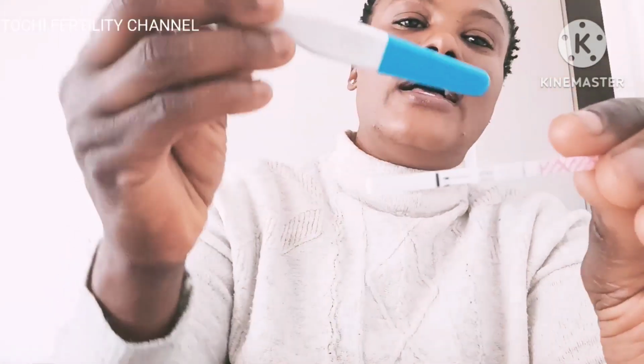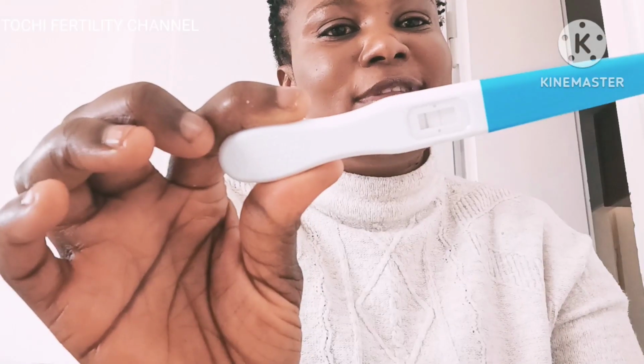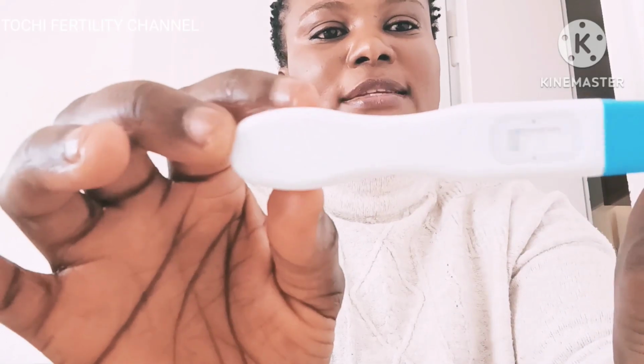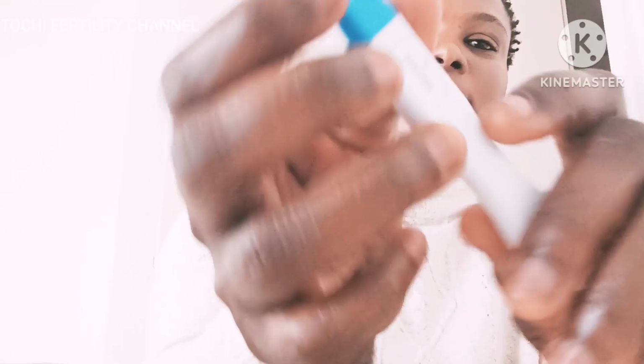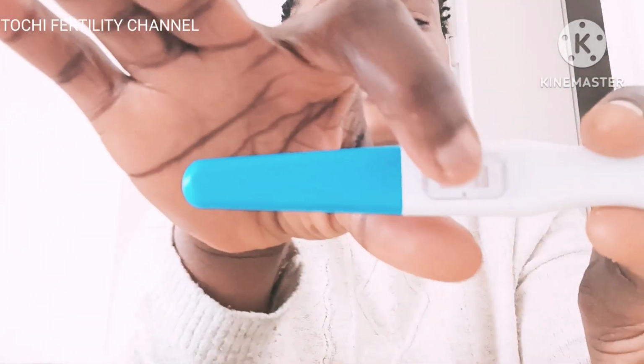But when it is positive, like this is another ovulation kit. These are the ones that I used before I became pregnant. So you can see the two lines now. I hope you guys can see. Let me turn it the other way around. You can see the two lines, the control line and the test line, they are positive. If you see them like this, you know that you are ovulating.